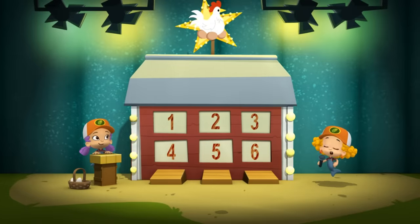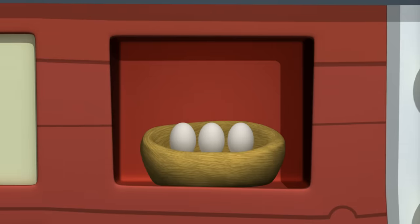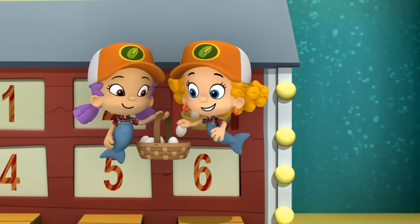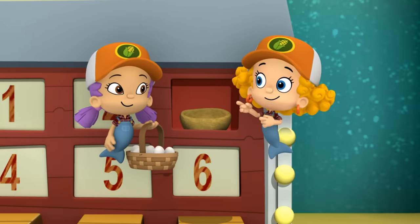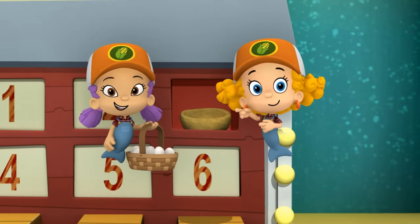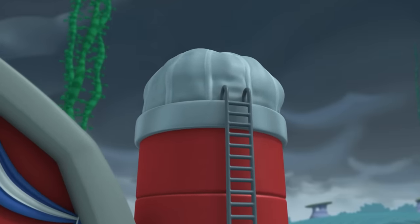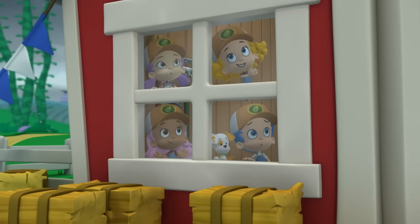Let's see what's behind door number 3. We have a winner with 3 more eggs! Making a total of 6! Thanks for your help! Anytime, Chicky Poo! And thank you for your help! That silo is filled up to the top with corn! And it's popping! It smells delicious!